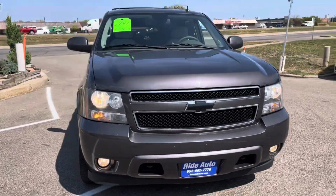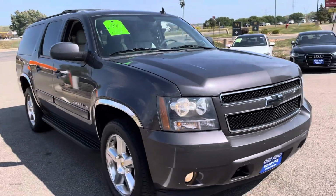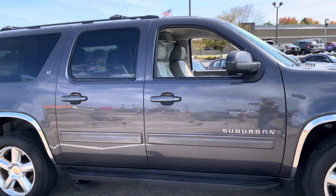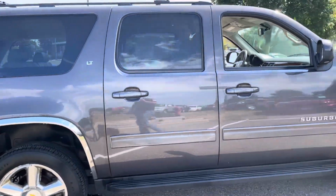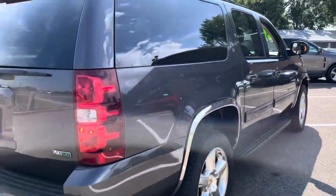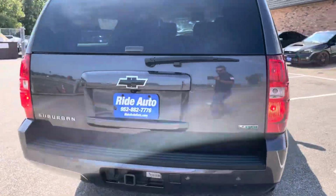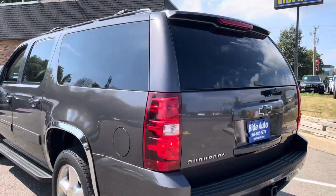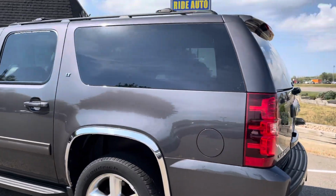Today we have a 2011 Chevy Suburban 1500 LT trim, four-wheel drive. This is a seven-passenger vehicle, and it has that reliable 5.3 liter V8 engine. It has the trailer tow package, backup sensors, backup camera, power lift gate. The glass hatch also opens up.